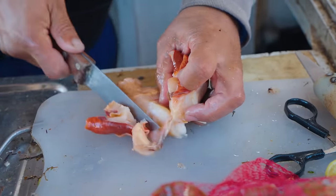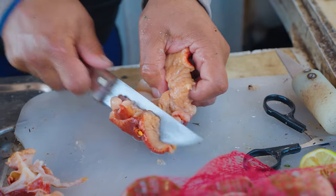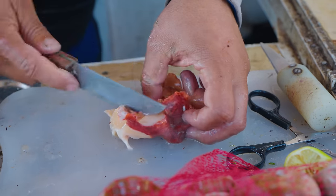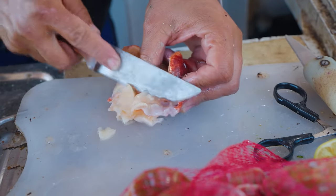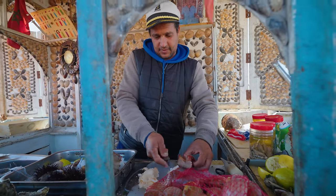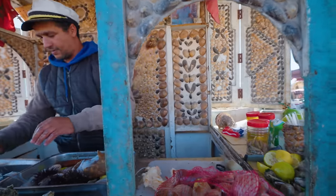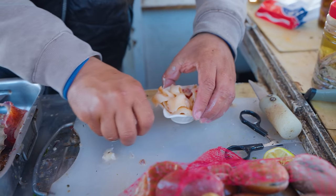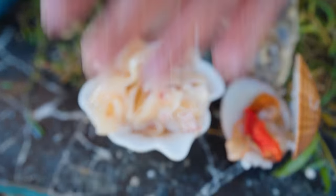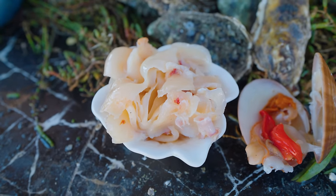Going to clean all what it contains, and then we cut it like this. So now it's a real sashimi. Wow, so thinly sliced. So now it's already ready to eat, okay? We don't need to add anything, spices or something like that. Or lime. So ready to eat.